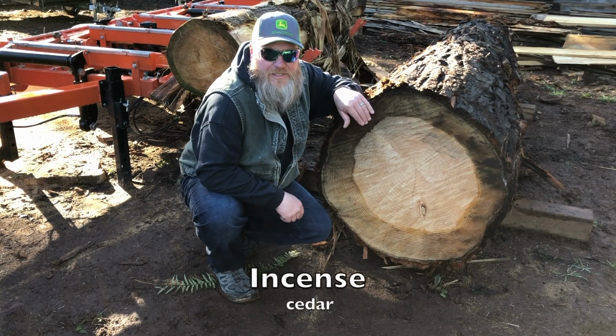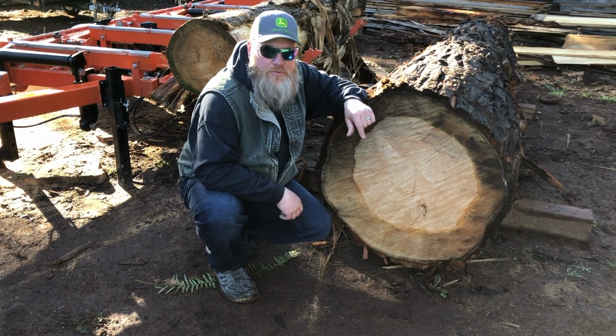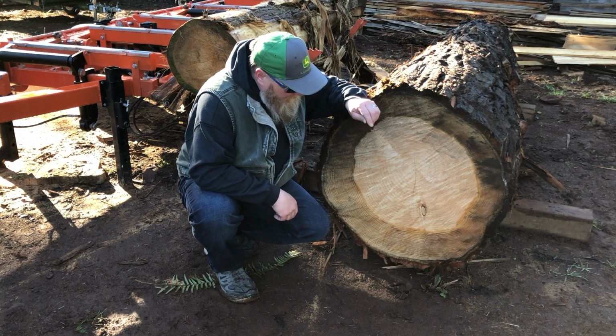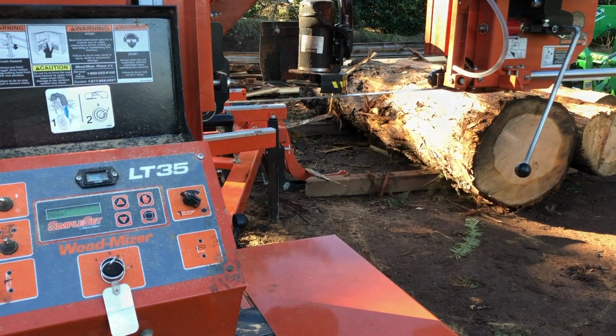I'm going to start today with this giant log. It's 32 inches across at the butt and 24 inches at the small end. I'm going to cut this into 2x material to be used for a picnic table that will be outside the fire station.